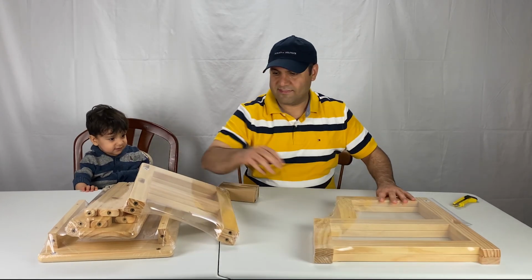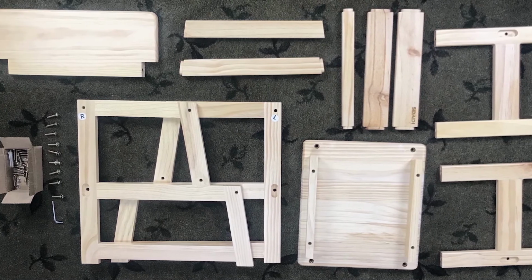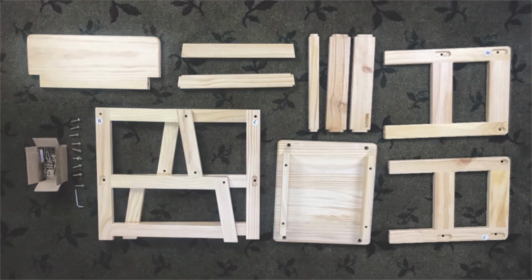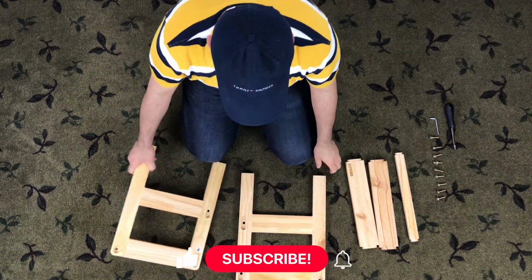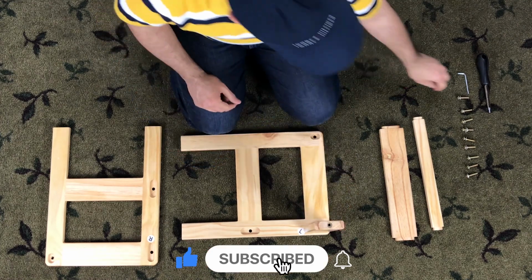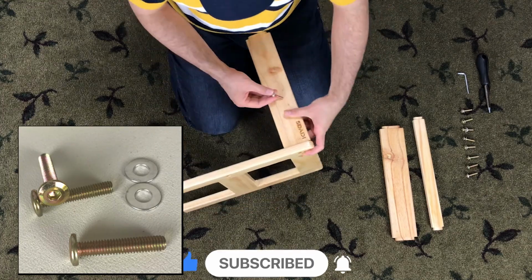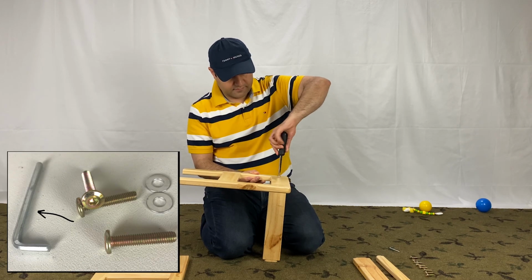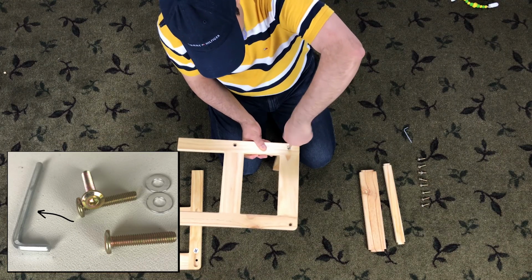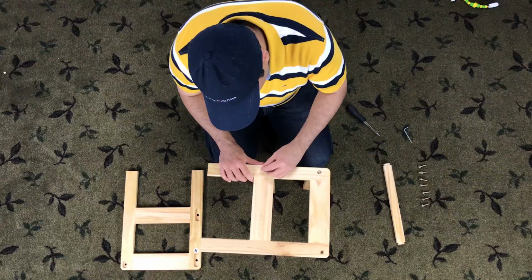Now let's cover Sdadi step stool assembly instruction. These are the parts in the box. Make sure to not over tighten the screws. Grab these parts for this step. Grab a screw with the washer and tighten it like this. I'm using my tool, but there's a goofy Allen wrench in the box that is good enough to do the job. I strongly discourage you to use a power screwdriver as you can over tighten the screws.